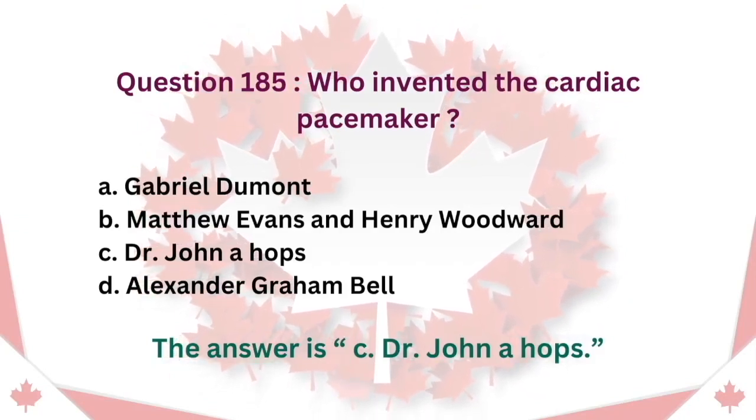Question 185. Who invented the cardiac pacemaker? A. Gabriel Dumont. B. Matthew Evans and Henry Woodward. C. Dr. John Hops. D. Alexander Graham Bell. The answer is C. Dr. John Hops.